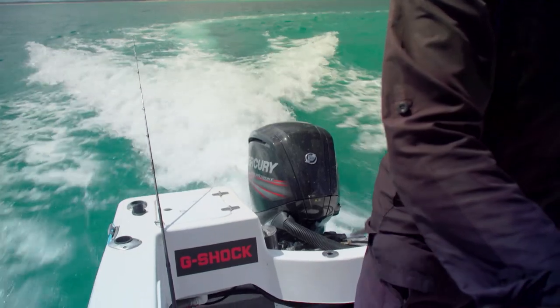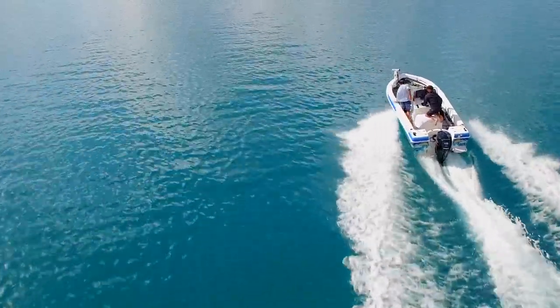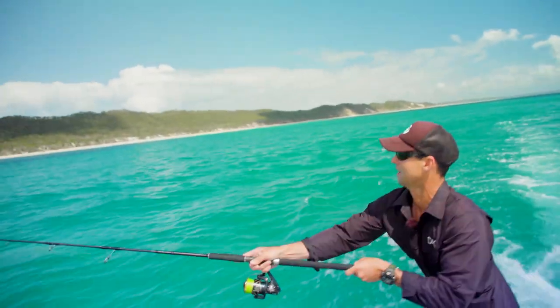I push the boat on the plane, and 200 metres into the trip, I run straight over the top of a billfish. I can't believe my bad luck thinking I've scared off this fish.